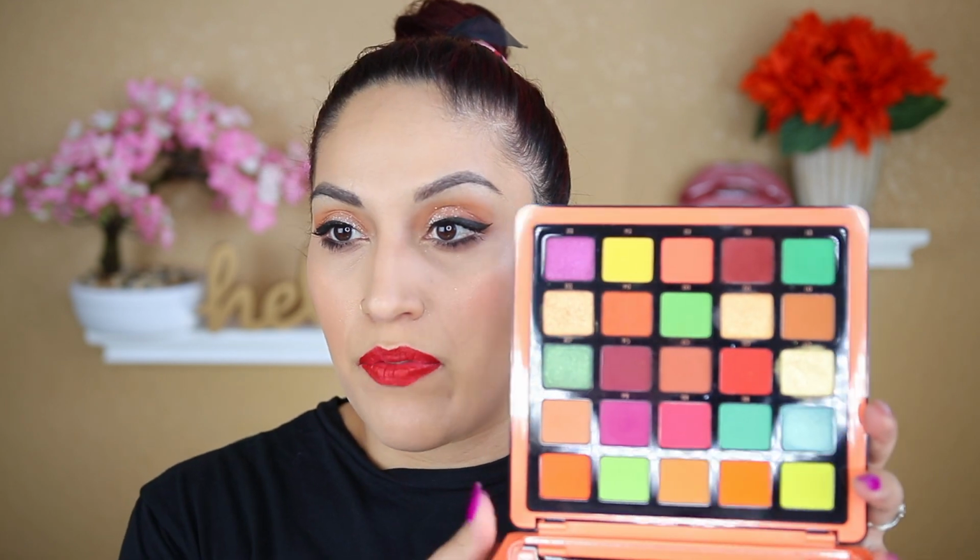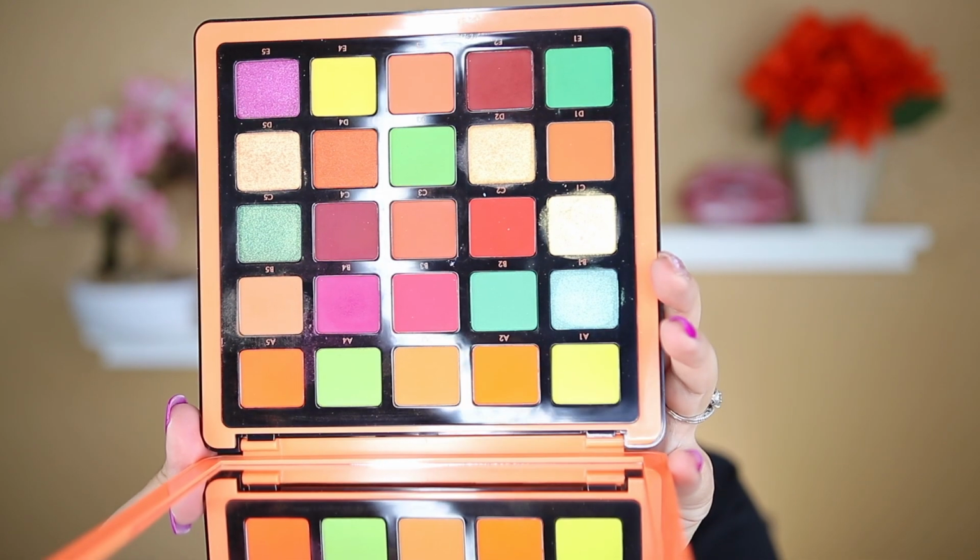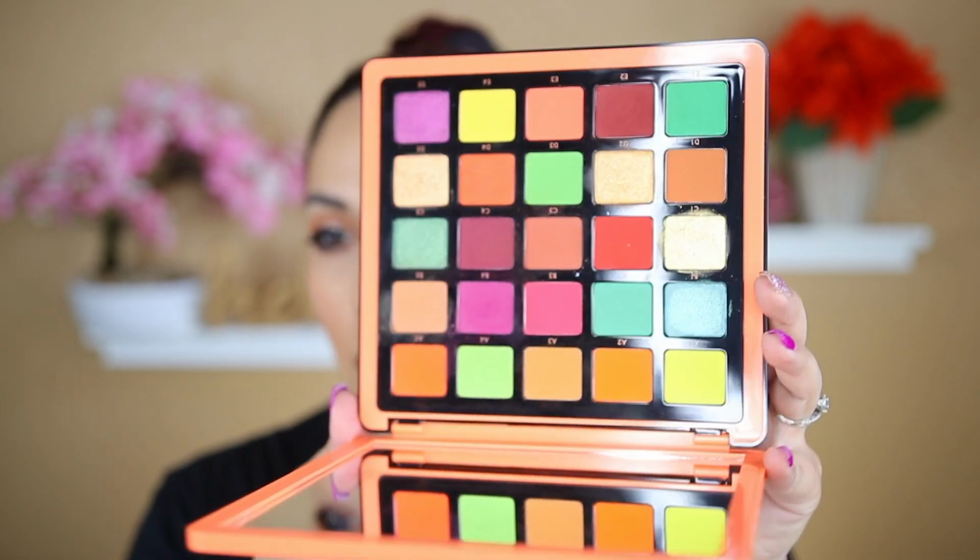And then lastly, the last palette I want to share with you guys is by ABH. This is the Norvina 3 palette. These palettes have been going on sale pretty frequently, so if you can get your hands on these when they're on sale, I would definitely recommend. Here is the Volume 3 palette. I love the color scheme in here. It's perfect for springtime, and they're really pigmented. I like this formula more than the rectangular formula.